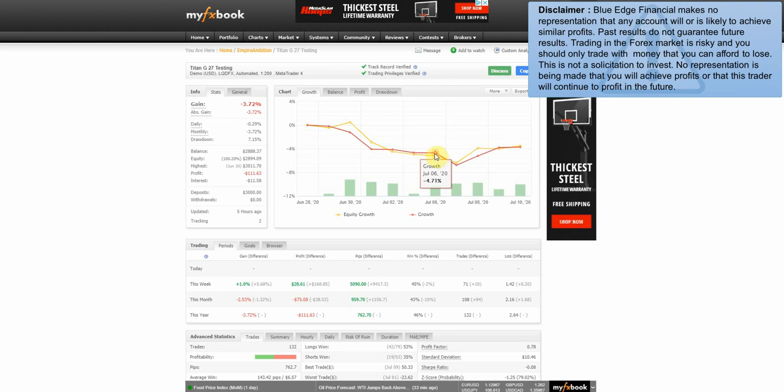All right, so we started down 4.71%, had a little drop there. But it looks like the EA came back. And one of the interesting things is this equity growth line, this yellow line here, is for the majority of the time above our red growth line here. So that is something they said is supposed to be a good thing for one reason or another. Hopefully things will continue to go well.